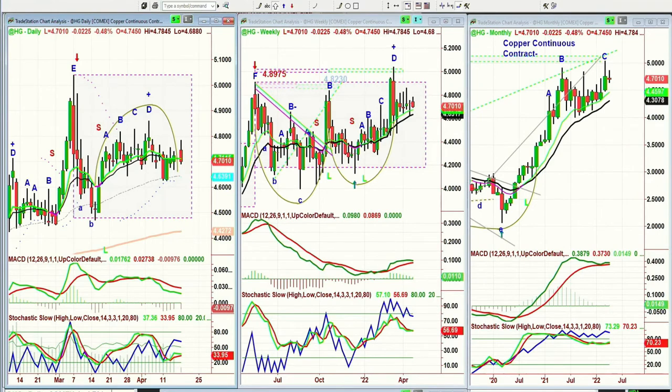High-grade copper is pulling back here. It's at 4.70. It's down 0.02. It's stuck in a range and didn't make a peak D under the previous D. So it says it's going to be stuck for a little while, and we'll see what happens with the copper stocks. These double tops are very intriguing. I don't want to spend too much time on that because we need to get to crude oil.